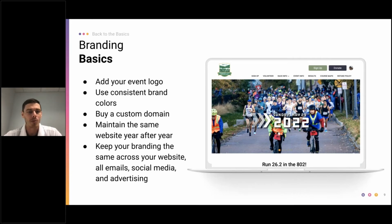Some small events don't buy domains. We would highly recommend going to a service like GoDaddy or another domain reservation service and buying your own domain. You can then map that domain to our system and maintain that website year after year. One of the nice things is that if you map that to our system, your website's up 24/7, 365, and all you have to do is go in and update it or put custom messaging in there. This allows you to keep the branding consistent year after year.